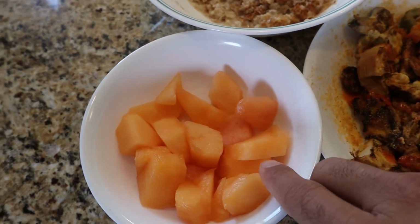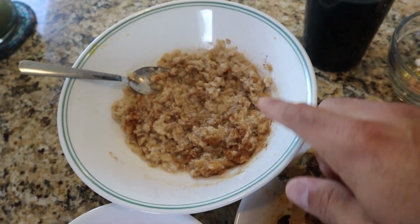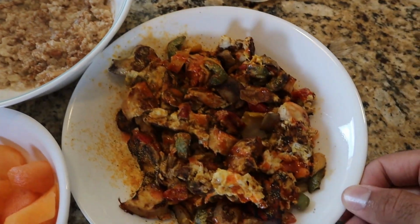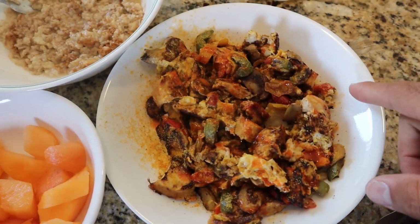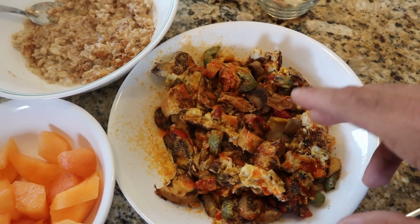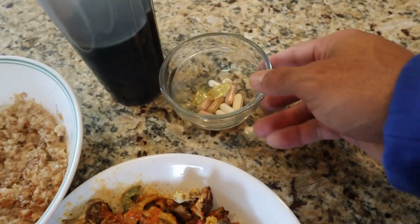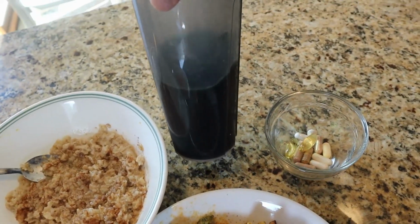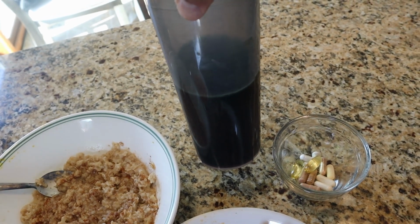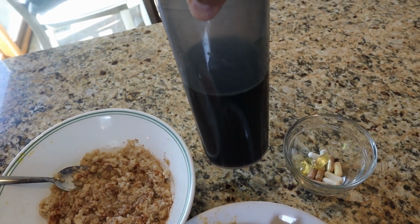All right, meal one is ready. So let me flip the camera around and show you what I'm eating for meal one. Right here, we got some cantaloupe, oats with some mixed in cinnamon, and I did a little stevia packet in there. And then here, I have a scramble of 2 whole eggs, 100 grams of chicken, mushroom, and peppers and onions. Morning supplements. And then this is a greens powder shake with aloe vera juice. And I'm forgetting the last part. It is apple cider vinegar.